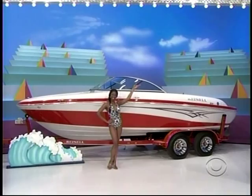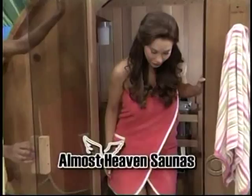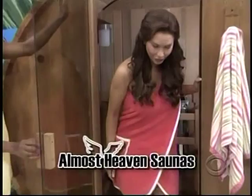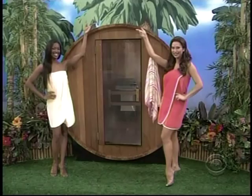And how about that, Melissa? A beautiful new barrel sauna. The sauna is manufactured in the mountains of West Virginia. This truly unique freestanding sauna is milled from clear red cedar and built with solid construction that can be used inside or out.